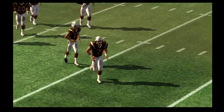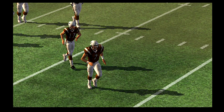Great run, 24 straight points. Heck, the way they're playing right now, they could score 124.